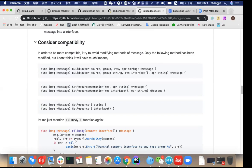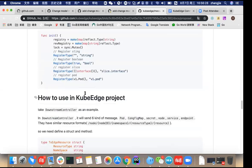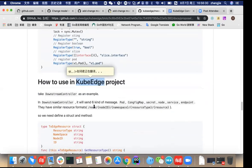There is also the consideration of compatibility. I think it's not very important, so let's see the next one: how to use this in the KubeEdge project, and take downstream control as an example.